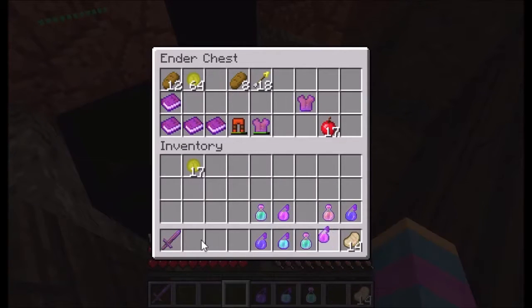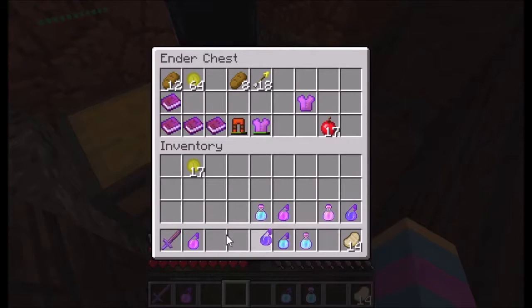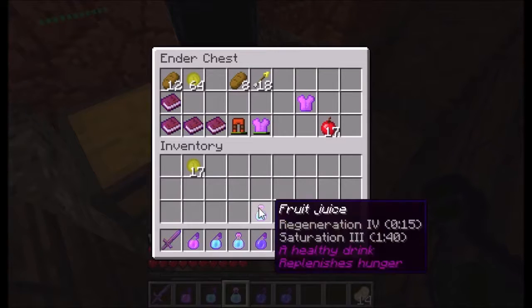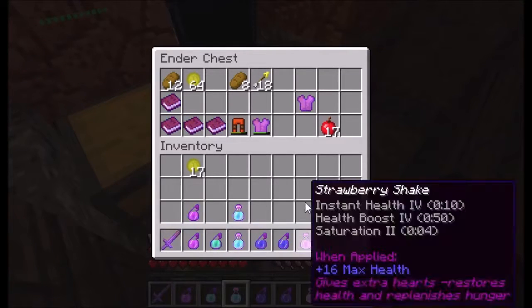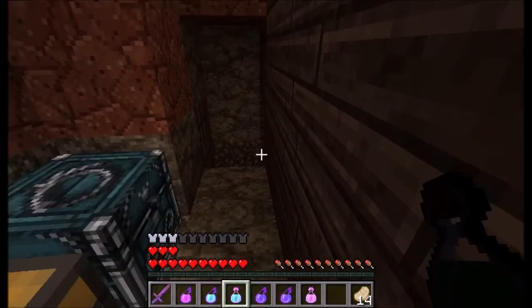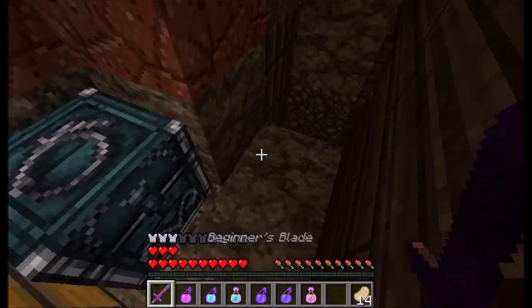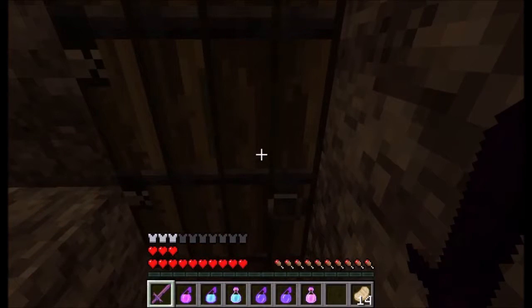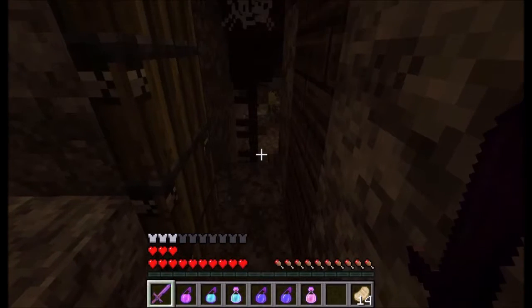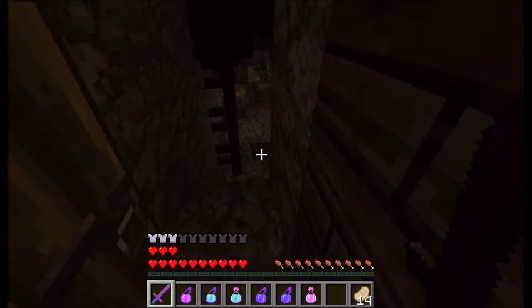Oh, I heard non-friendlies. I hear non-friendlies. I don't want to. Let's fill my inventory with potions. Oh, I don't want to go past. Okay, where are the spiders?